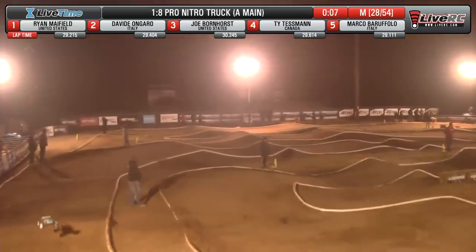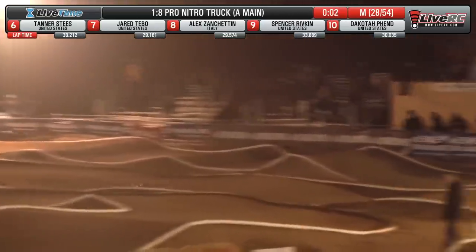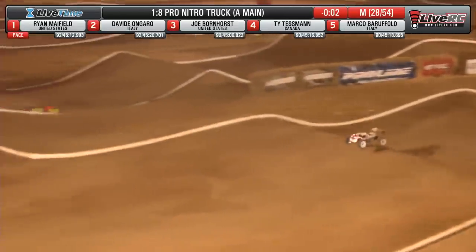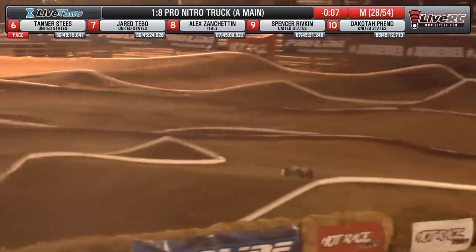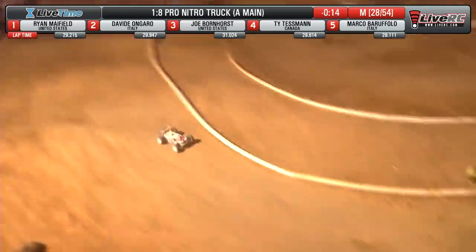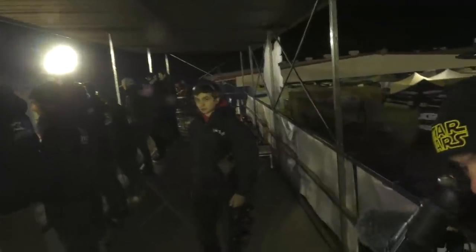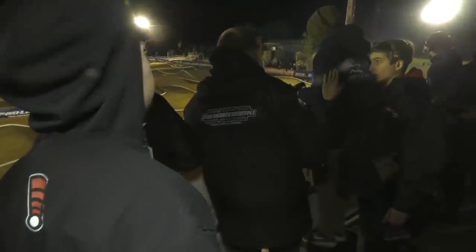Little mistake there, it looked like, from Maifield. And that is going to be time. Ryan Maifield has less than half a lap to go, ladies and gentlemen. Here he comes back around, up and over the double, nice and easy. One turn left to go. Your 2019 Dirt Nitro Challenge Pro Nitro Truck A main winner, Ryan Maifield. Joe Bornhorst will come around for that number 3 spot, and Davide Ongaro will take second.